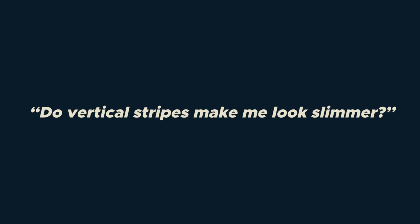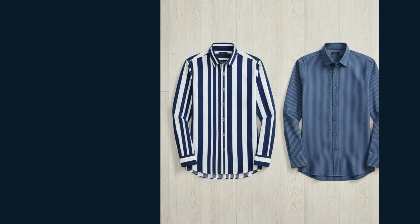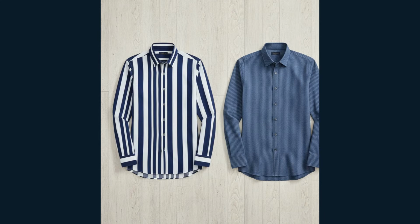Then there's the stripe question. Do vertical stripes make me look slimmer? Sometimes, but only when they're subtle and low contrast. Bold stripes or loud patterns across the stomach do the opposite. They widen you.